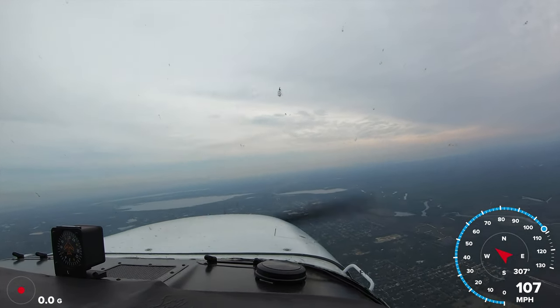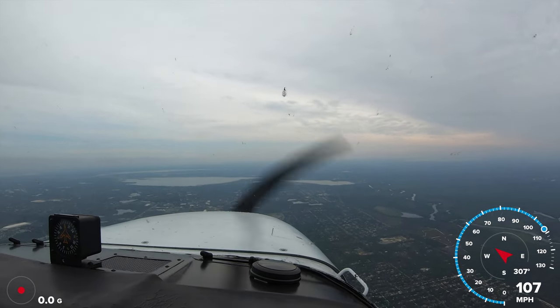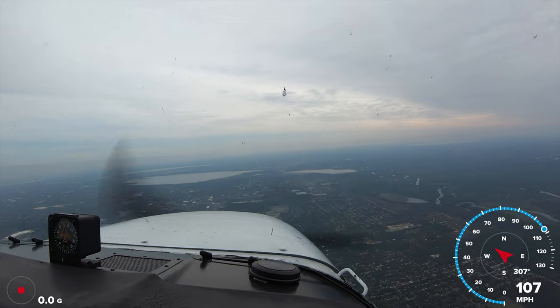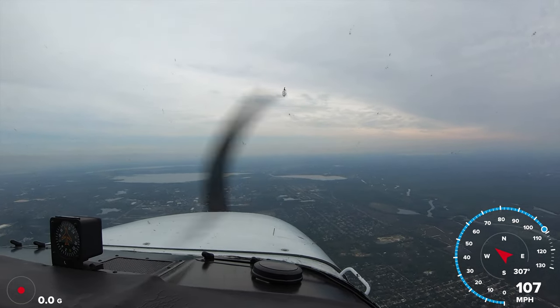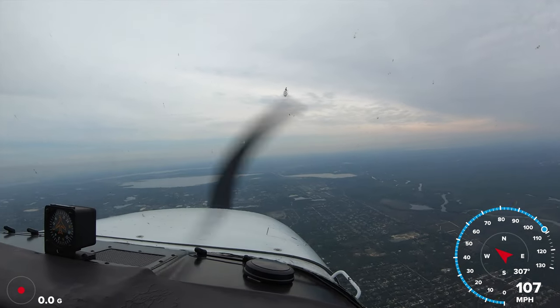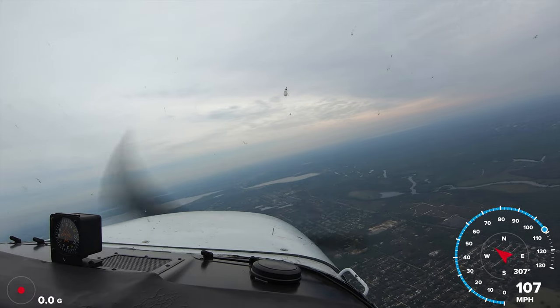Bucky's Jet, Skyhawk 434 Echo Romeo, 3,200, about 3 to the southeast of Menu Ranch Airport over the river. It's within passing, it's 50 feet, so... Yeah. Don't stress yourself out too much. Got it. Today should be about building confidence more than anything now.